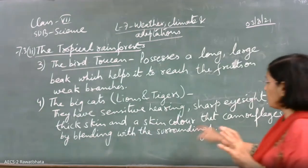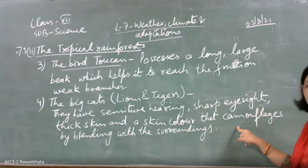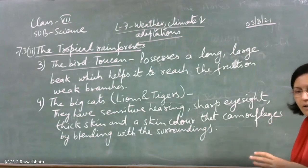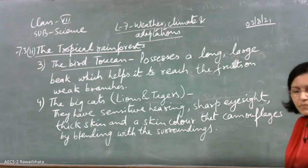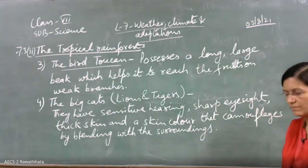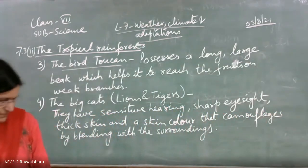So this is an important feature for tigers, and of course for catching birds of prey also. A strong sense of sight, smell, and being able to hide are important features they have, with which they have survived for years together. Write down these adaptations and then we'll continue with the next one.